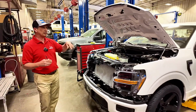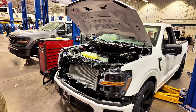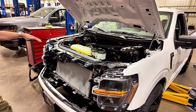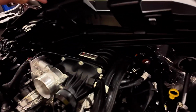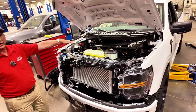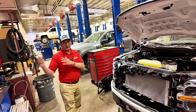And so you can kind of see there, we're doing 3 at once right here. We have 3 techs, and that's all they do, putting these lightning bolts together. This one here's in the process because they just added the supercharger. So we're a Roush dealer. It's a Roush supercharger. And on these, we'll usually do those. We're trying to do Whipple. Right now, Whipple doesn't have the 2025 model year ready to go, so we can do California as well.